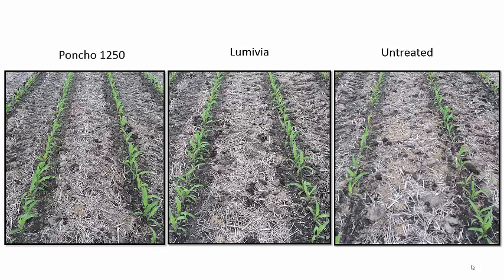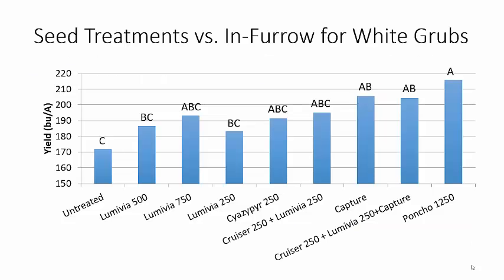Here's a photo of some of the plots. This is Poncho 1250. This is Lamivia, and then this is the untreated. So a little bit of a subtle difference there, but you can see that we have some missing plants in the Lamivia and untreated plots compared to the Poncho 1250, and that Poncho 1250 plots just look a little bit thriftier than those other two treatments.